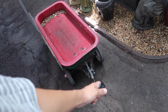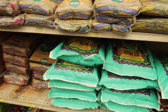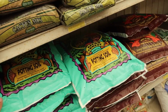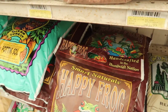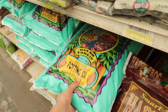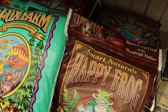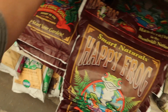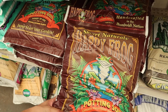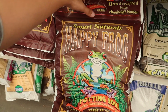Okay, we got a wagon so I could get my soil. Put some of my little plants on it too. I've been trying out different soils, but right now I want to try out the Happy Frog or the Fox Farm ones. I think they're both Fox Farm, but this one is kind of like ocean forest and this one is more like tropical.